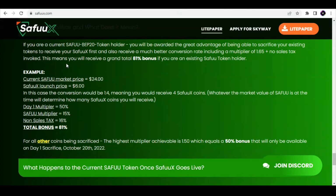So here's an example. If the current Seifu market price is $24 and then the Seifu X launch price is $6, in this case, the conversion would be 1 to 4, meaning you would receive 4 Seifu X tokens. Whatever the market value of Seifu is at the time will determine how many Seifu X coins you will receive. So in other words, you're going to receive the full value of your holdings when you sacrifice your Seifu for Seifu X. Plus, you can end up getting this multiplier.